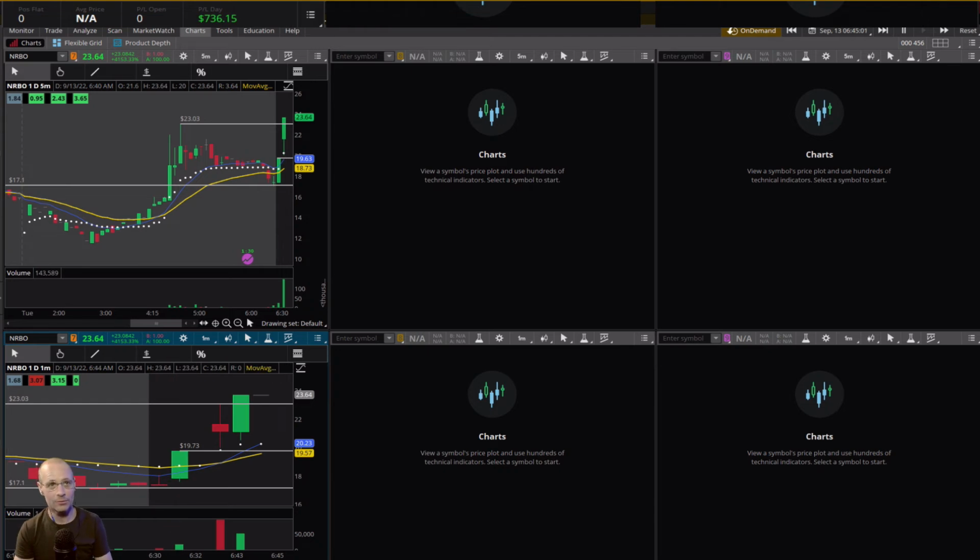So that means we got to wait another 5 minutes. So it broke over the high. And we've got the high of yesterday, 24.17, as that next resistance. Wow, what a move. I mean, that thing opened way up here. $21. It opened almost $2 higher. You don't see that very often. That's crazy.